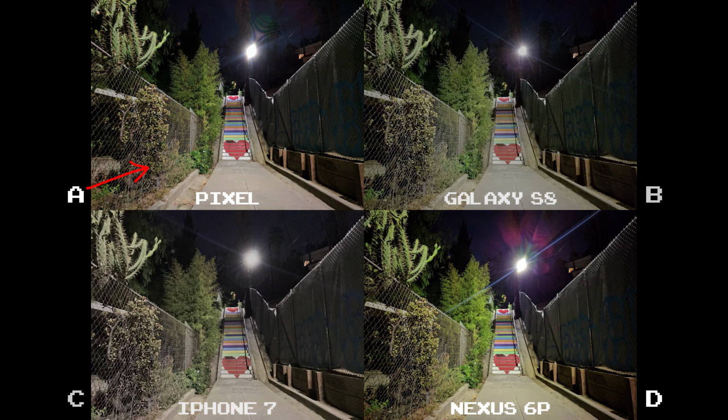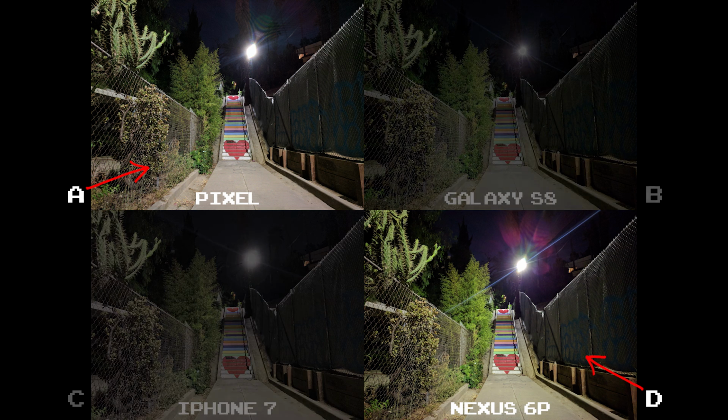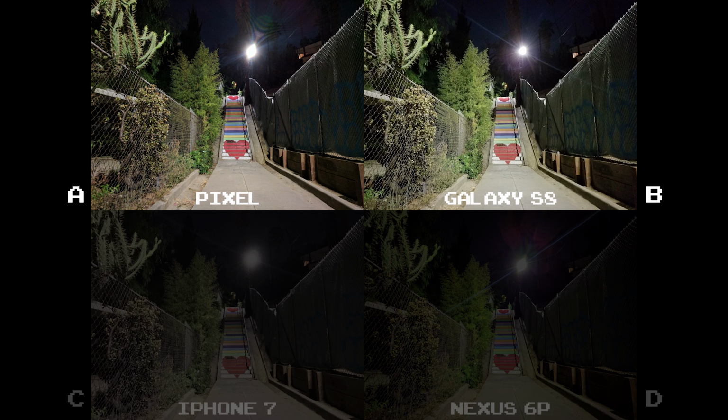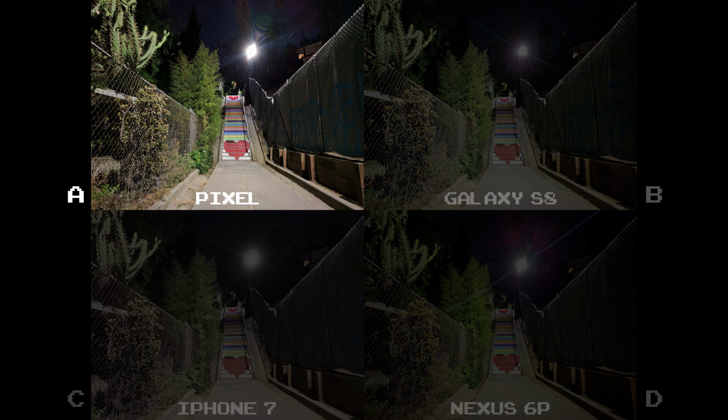The Pixel shot is really an updated version of the 6P. It maintains great color but holds off on being too warm, minimizes a lens flare even though it's still a bit on the heavy side, and while the S8 does a really good job with the shot as well, the balance of color and the way it handles the brightness of light wins me over when compared to the others.